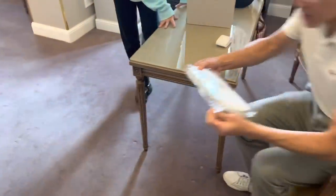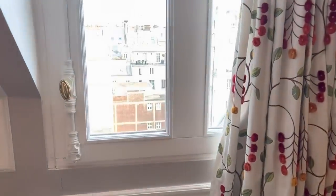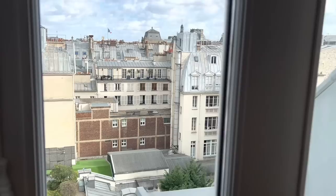There's my son. We are heading to the common area to unpack. My husband is pulling out the slippers. That's the first thing we do when we arrive anywhere. And here I am checking out the view. Beautiful, beautiful sunlight. Nice day on our day of arrival.